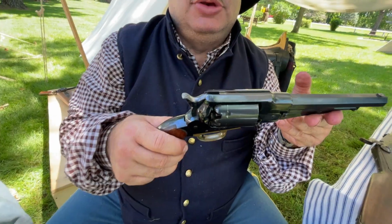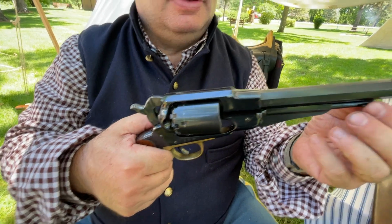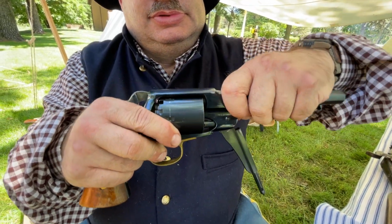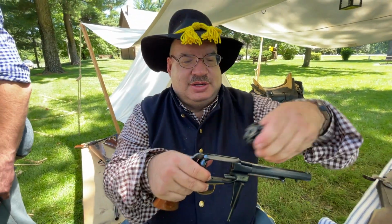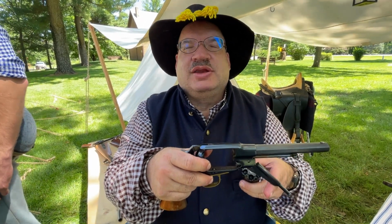Interesting. You could take the cylinder out real easily, pull the hammer to half cock, drop the loading lever, and this would remove the cylinder. Then you could take it out, and if you had an extra one, you could just put the other one back in, flip it all back together, and you're ready to go right away.